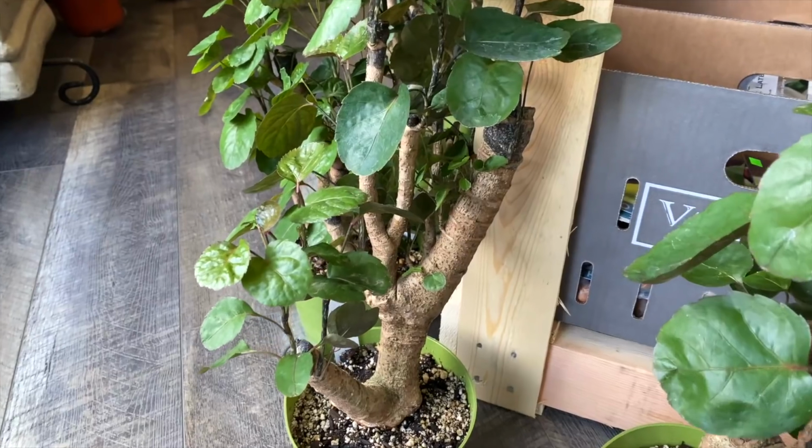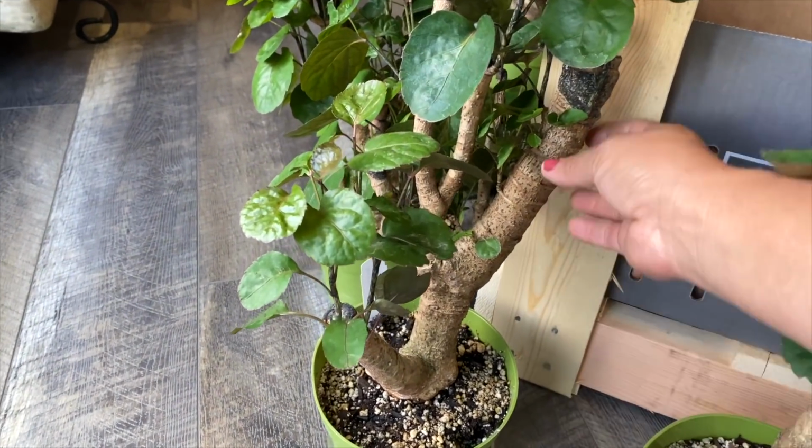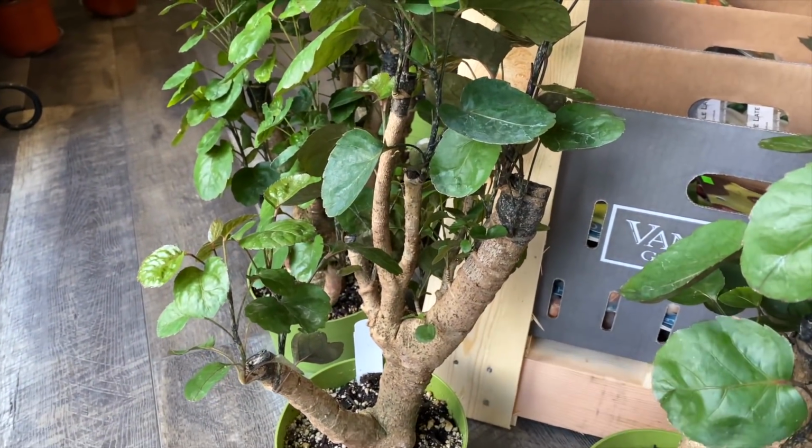Of course, I never am really sure if I love the plants that are on big stumps like that. Like, I don't know. They have their place, I guess. I bought one similar to this. I'll show you as soon as we come across it.